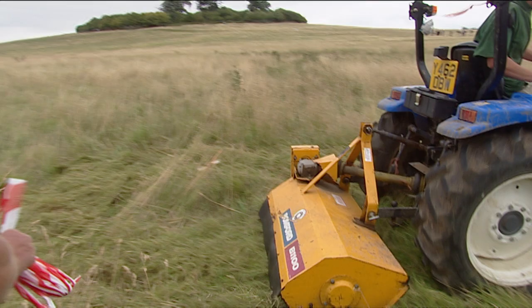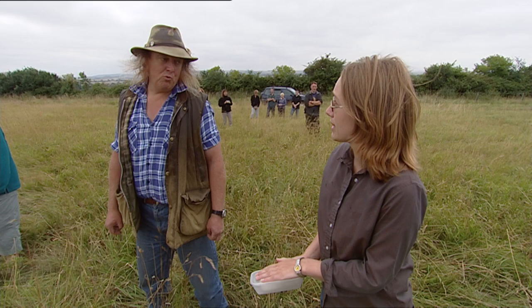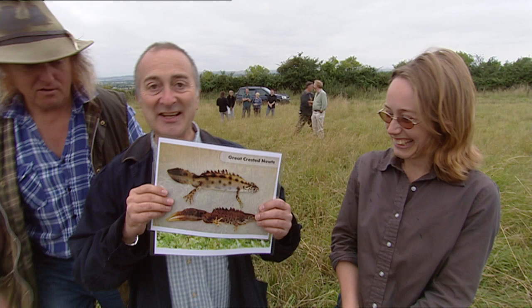And before we can start digging, we've got to mow the area where we want to put our trenches and conduct a fingertip search. Any newts we find must be evacuated to a place of safety. Will I know one if I see one? Have you seen any of the pictures? You certainly will. This is what they're looking for, the great crested newt.